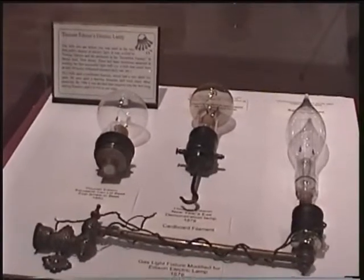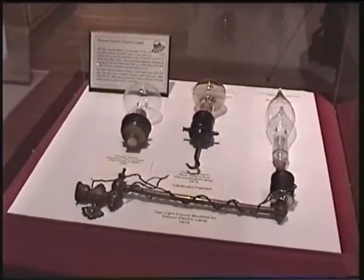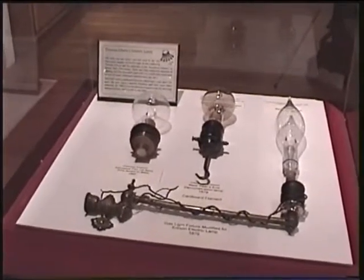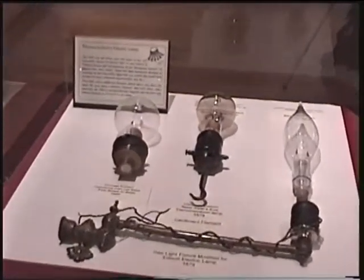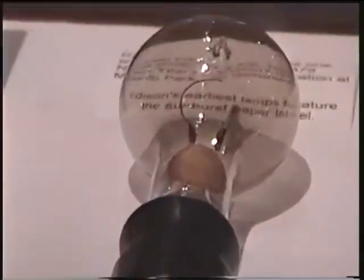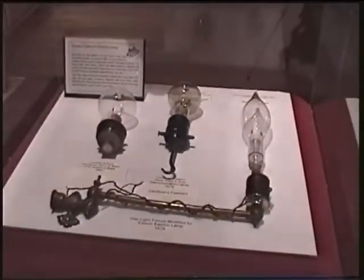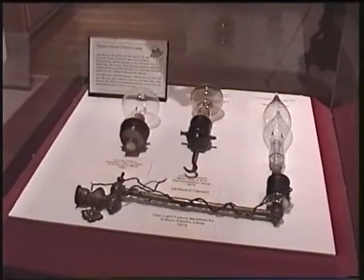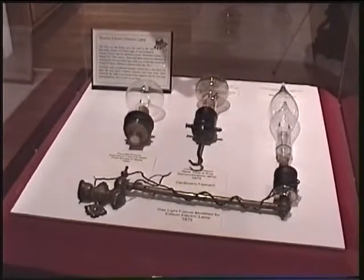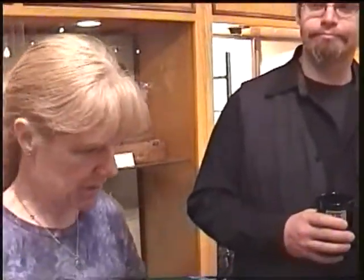Okay, now that's the first light bulb, right? Yes, it is. He unveiled this in 1879. Who did? Thomas Edison himself, in Menlo Park. There were a series of them, I'm not sure how many on that first occasion, but this is one of them. What would that bulb be worth today? I don't know if you can put a price on it. Millions. Priceless. That's Edison's first light bulb.